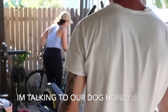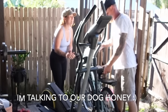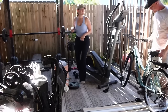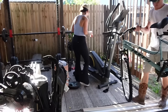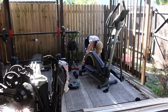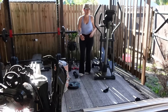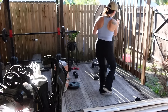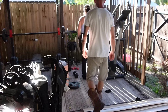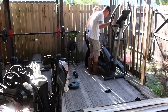Hi, can you put your head back inside the gate, please, ma'am? She's so smart. The fact that she just heard and understood what I said. Yeah, woof woof! You're gonna send me through the fence.